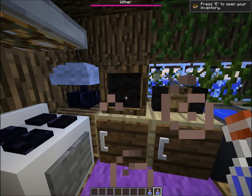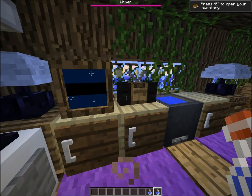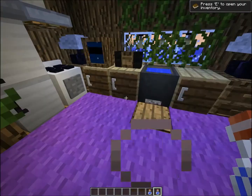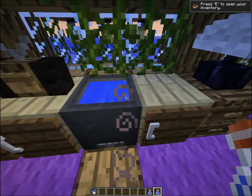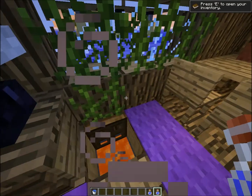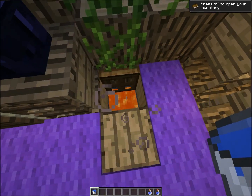You have your cabinet to store food in. You have your TV. You can change the channel and turn it off and stuff. You have a stereo. This is a little sink thing that dispenses water buckets, as you can see. You've got another bin over here, so let's get rid of that water bucket. We don't need that. Bing.